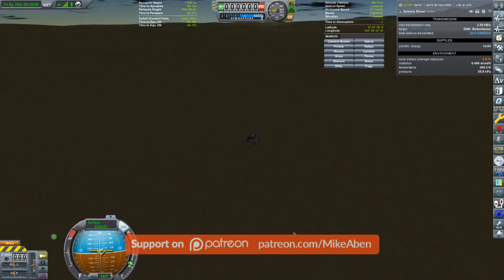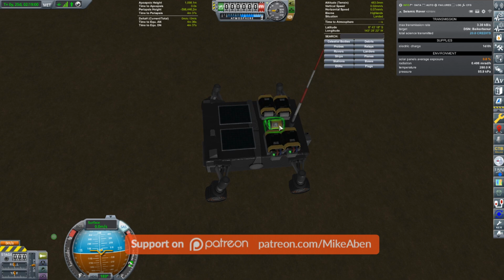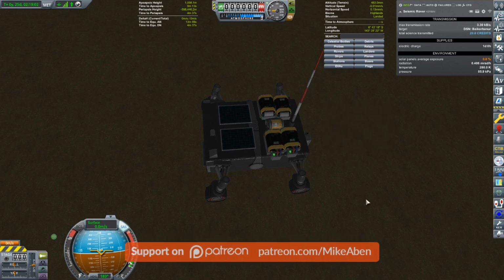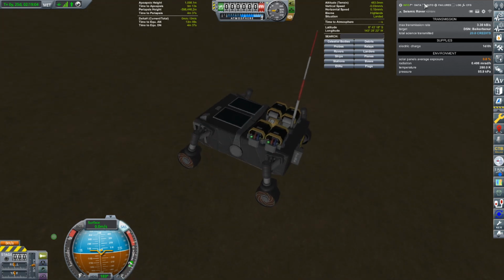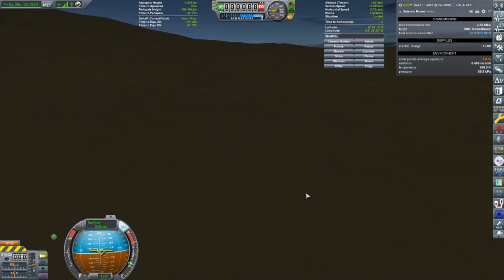So here's our little rover. This rover is collecting seismic scans. It takes a little while to collect seismic scans. I can't remember exactly what it does do, but it is a number of days. And right now it's parked in the deserts.